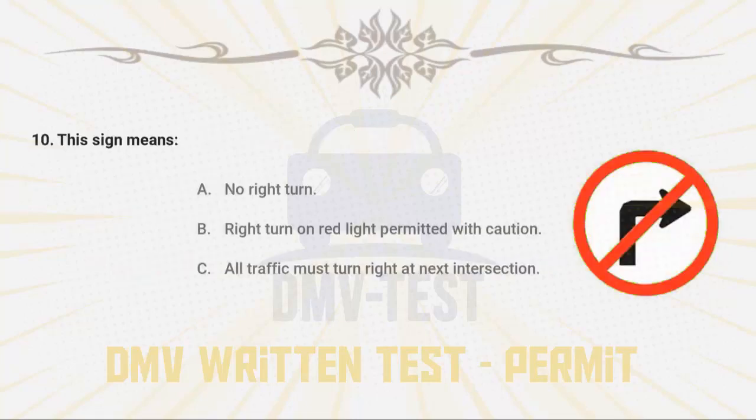This sign means: A. No right turn. B. Right turn on red light permitted with caution. C. All traffic must turn right at next intersection.